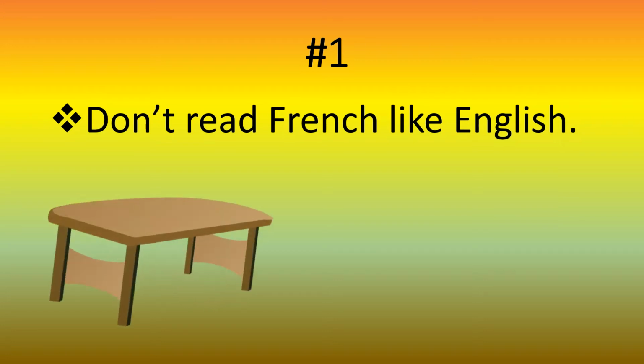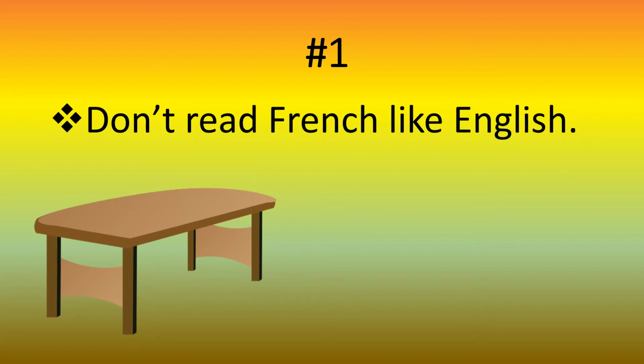Look at this object. We say in English, table. That word comes from the French. But guess what? They do not say table. They say table, because the A, which is the first letter of the alphabet in French, is A. So because it's A, we're going to say table and not table. It is table in English because the first letter of the alphabet in English is A. So what I'm saying here, you need to use the alphabet so that you can pronounce some of the letters correctly.